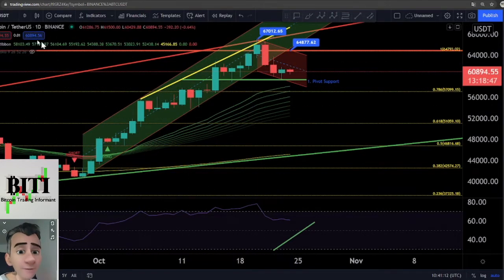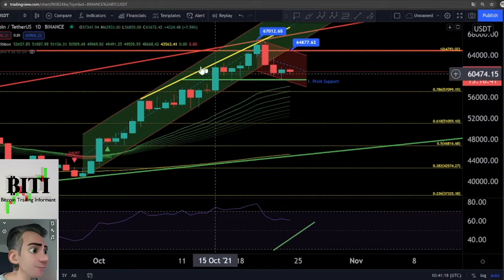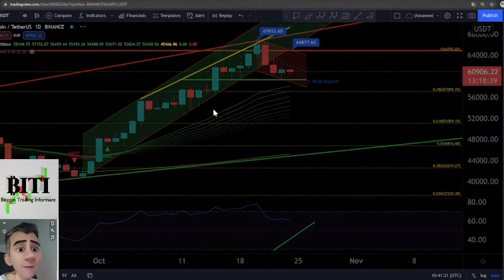I'm in a hurry. 5 minutes are really short. The ribbon band is here. You can see the ribbon band is here on 58,100. It's the next big support if we lose the first pivot support. And then we have to watch it on the 4 hour.